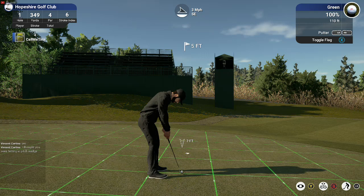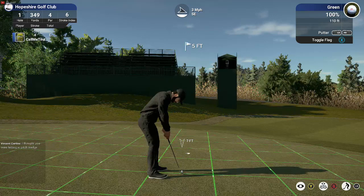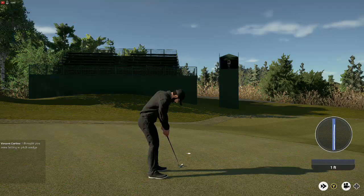So I'm going to do that. And let's see what happens. Ready? Whoa, baby! That was a little peppery. But it went in. So that was for even. So after one hole, it's like we haven't even done anything yet.